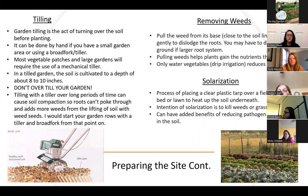In a tilled garden, the soil is cultivated to a depth of about 8 to 10 inches. Do not over-till your garden. Tilling with a tiller over long periods of time can cause soil compaction, so the roots of vegetables and plants will not be able to poke through. We'll also add more weeds due to the lifting of the soil and bringing up more weed seeds. I would start your garden using a tiller, but from then on, I would start using a broad fork.